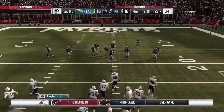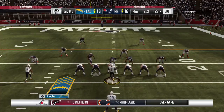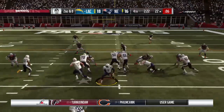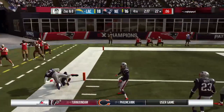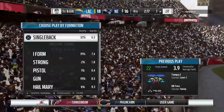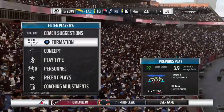Clock continuing to run. They'll probably wind this all the way down before snapping it on 2nd down. Hurry up, here we go. Now they'll run it on the toss. He's to the 10. That's good for 22 and a first down. They put it all together on that one. Good vision, good blocking. A toss play to the left.